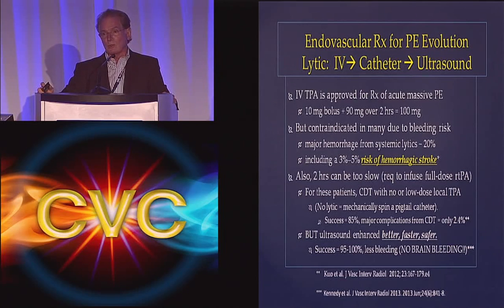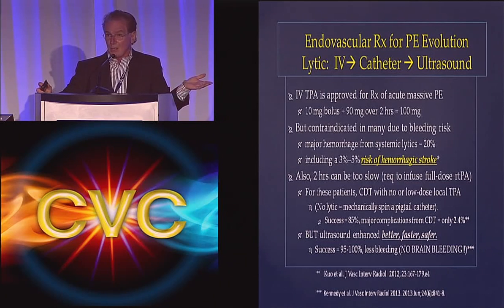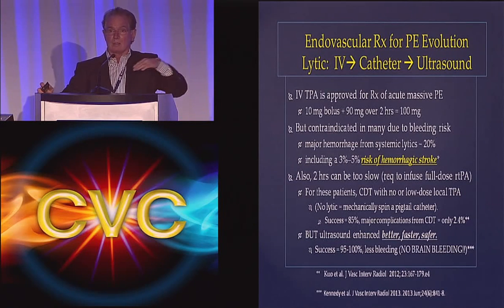But some people are so sick that instead of going to the operating room, some patients actually get referred to have mechanical treatment with just a pigtail catheter. Dr. Kuo in the Journal of Vascular and Interventional Radiology 2 years ago published on just using catheter-directed therapy. Most of those cases were actually just putting a pigtail catheter in and spinning it around. You don't really, as it turns out, have to diminish the clot burden and the obstruction much to have them turn the corner and no longer be at risk of dying right then and there.